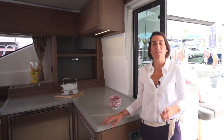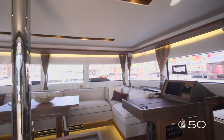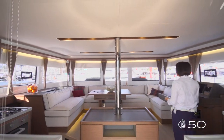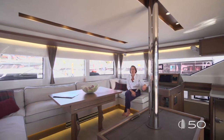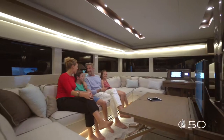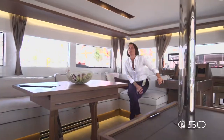As soon as you get into the saloon of the Lagoon 50, you find something really amazing. A sofa, as large as the saloon is, lightly raised up for a perfect 360 view. This large sofa area is of course being studied for being a perfect dining area and a lounging area at the same time. Here you can see the optional table in its upper position.